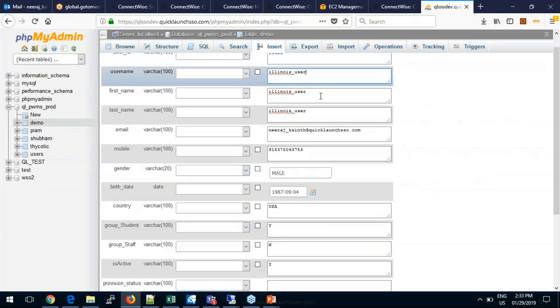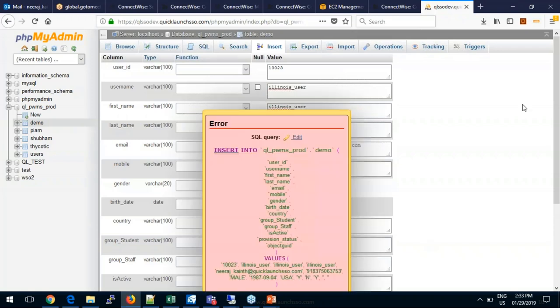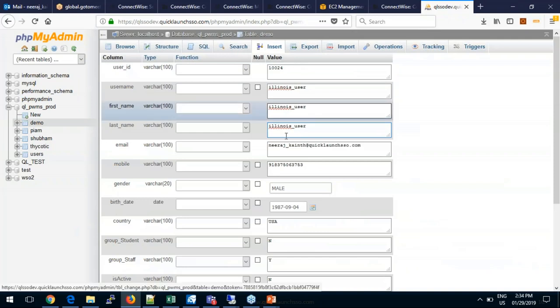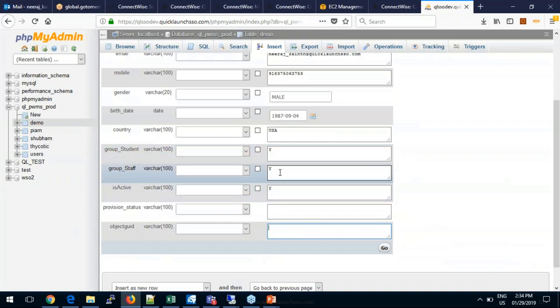So with one click, let me just pause my screen. I'm looking at creating that account real quick. Looks like the unique identifier was missing, so I'm just going to do that once again. And I've obviously given a personal email address and phone number also here. And I'm saying this account is active, and it cannot be student and staff, so I'm just going to make this student and hit go.